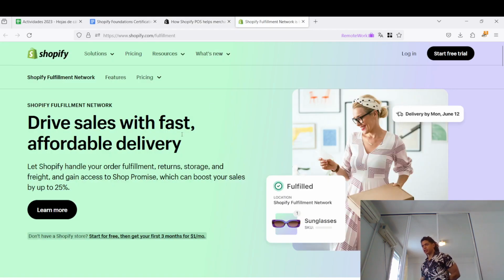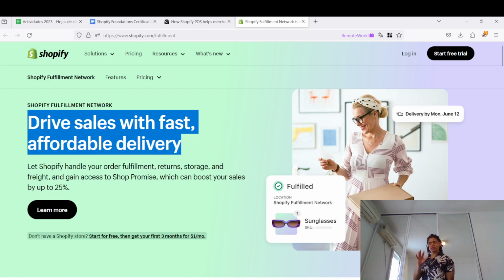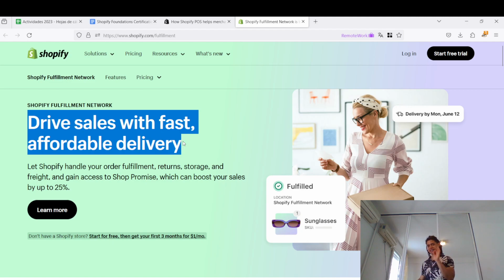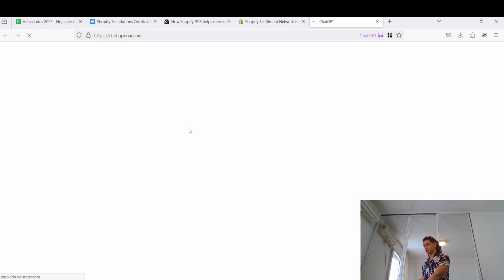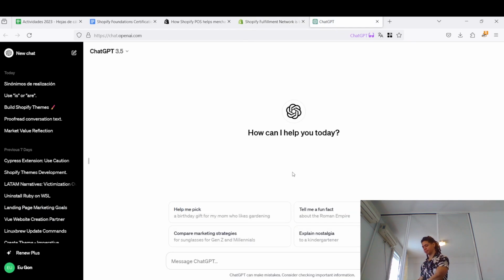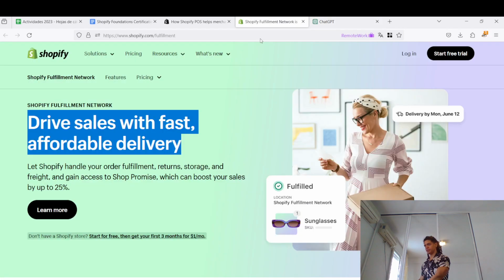So drive sales with fast, affordable delivery. This is one of the powers of the copywriters, right? Do you know how they use this? You know, this kind of sentence. It's like actions. They're not using verbs with ing. They're using imperative verbs. They use imperative verbs. That's what happened. Interesting, very interesting.